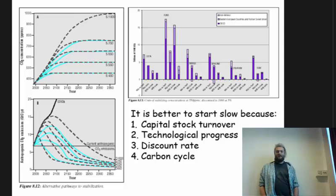Second reason is technological progress. Most of these models assume, probably correctly, that the relative cost of renewables is coming down relative to fossil fuels, and that means that emission reduction in the future will be cheaper than emission reduction today, because the alternatives simply are more mature and cheaper. So that is a reason to wait. Third reason is good old discounting. Costs incurred in the future are less valuable than costs incurred today. So that is a reason to wait and accelerate.